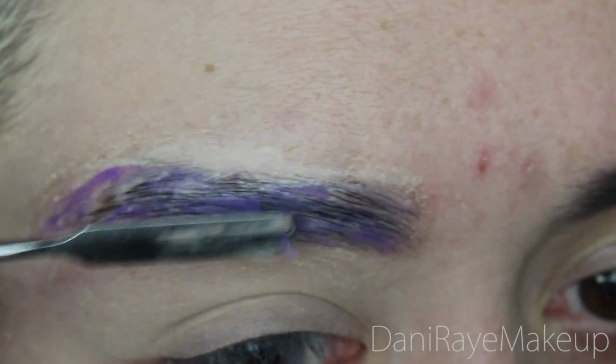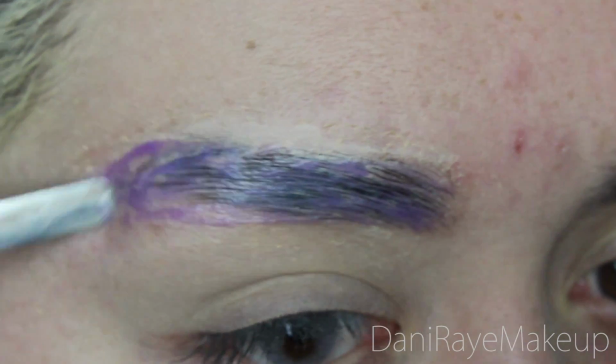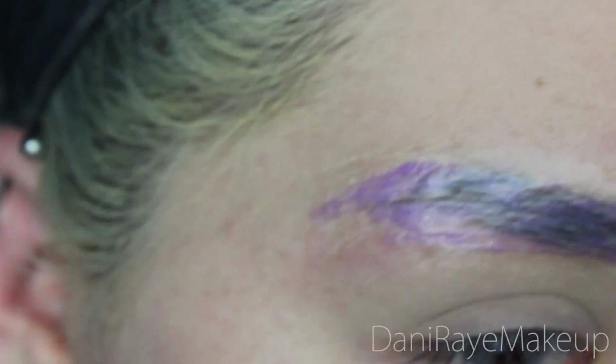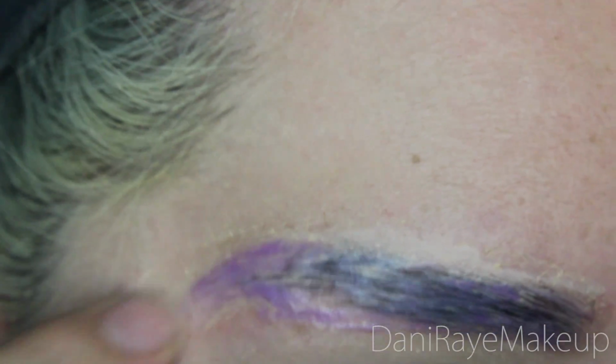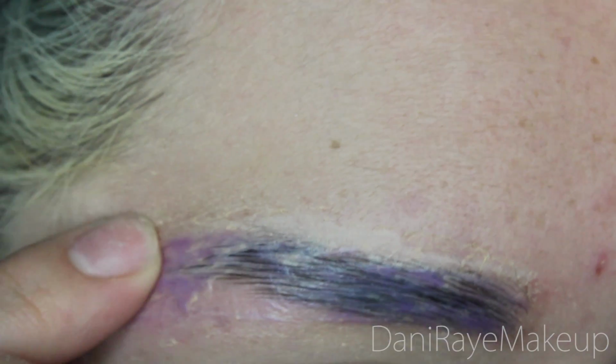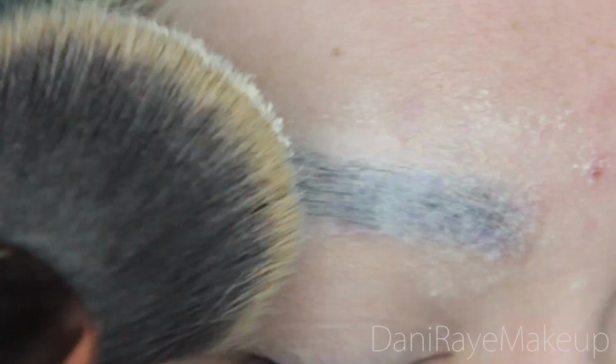I don't really recommend this, but if you're brave enough, if you have a little bit of primer still on your finger, you can softly wipe across your eyebrow and help smooth out that texture. If you are doing multiple layers of glue, make sure that your glue is either completely dry, or if you're a little impatient like me, you can just slap some powder on top of it.